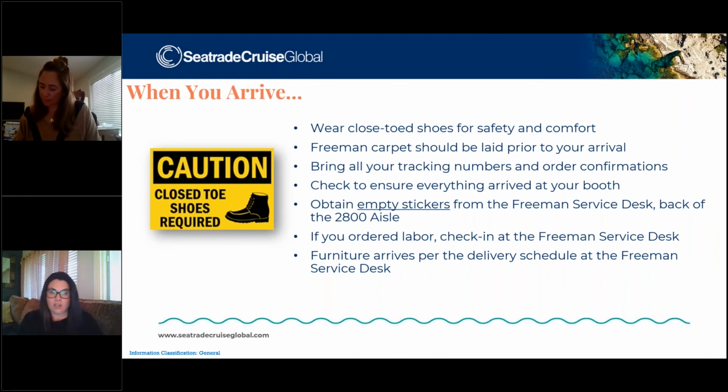Note that all of the carpet will be laid prior to your arrival. Make sure you have your tracking numbers, right? The worst is, I lost my box and it's brown. We're in trouble because there's a lot of brown lost boxes, right? So if you have your confirmation number, your tracking number, Freeman will be able to help guide you on where it is. So really, if you're shipping anything, the best thing to have is all those tracking numbers handy, so that if something does go awry and go missing, we'll be able to best suit finding it for you.